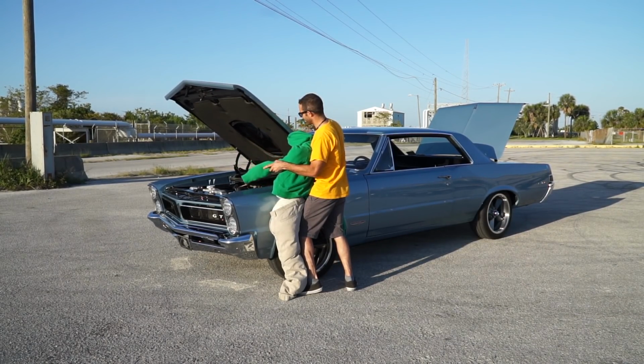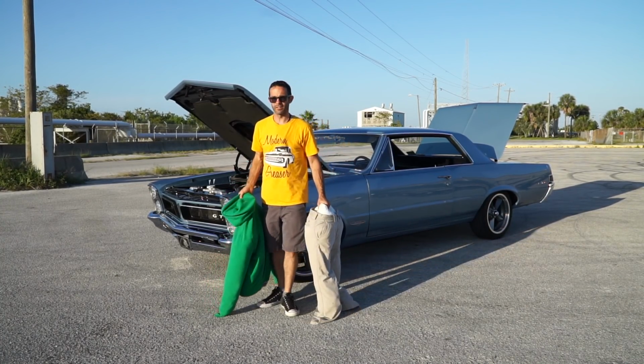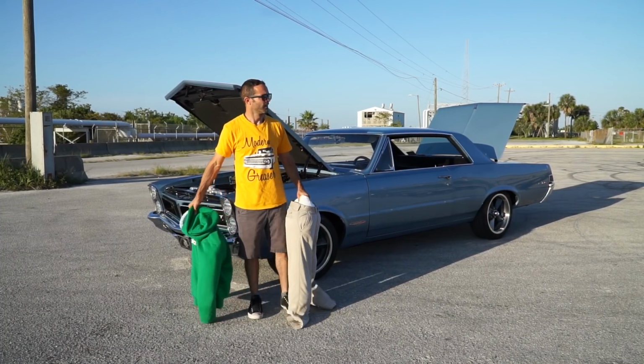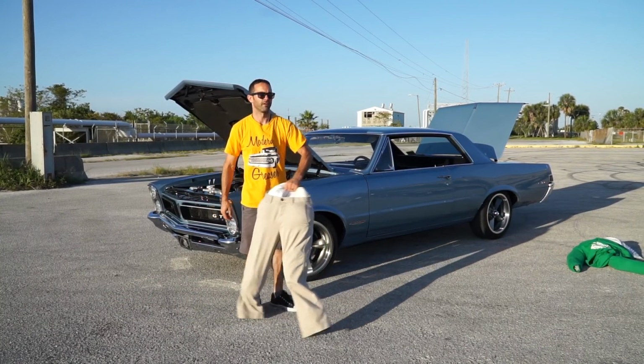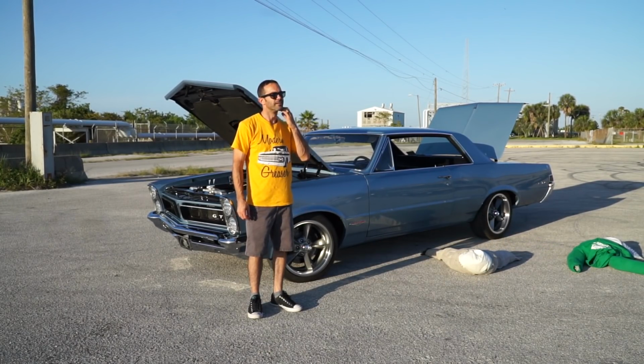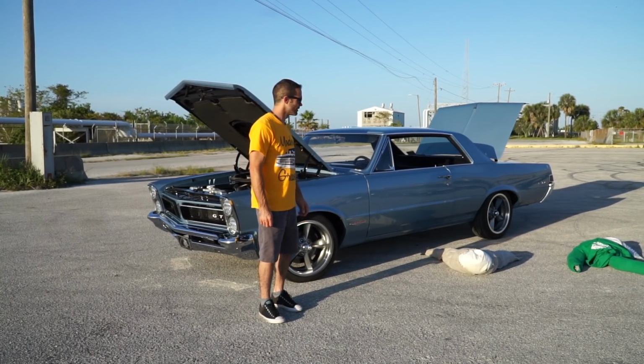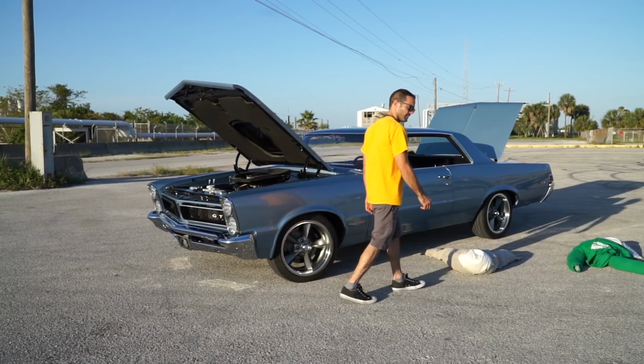See, it's not a bad activity, but it might be a little weird. I should just find other things to do that don't involve weird things. So I think I'm gonna make my own car show. It shouldn't be that hard.